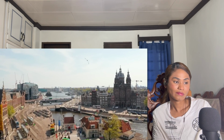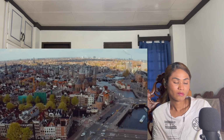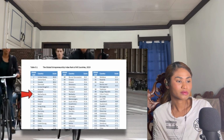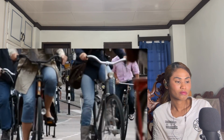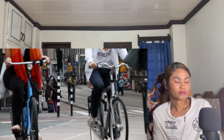In one way or another, this environment stimulates the Dutch entrepreneurial spirit. According to the 2019 Global Entrepreneurship Index, The Netherlands ranked 8th with the best score among 137 countries evaluated. In short, free trade, respect for the cultural diversity of immigrants, and having created the first stock exchange, has attracted traders, investors, and entrepreneurs for centuries.